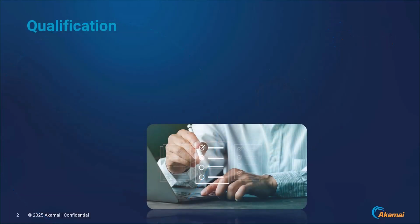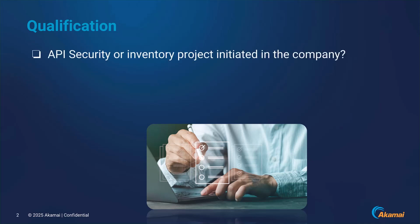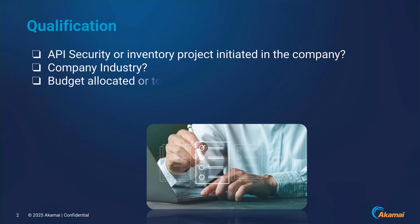In the qualification section, we ensure that partner pre-sales inquire whether any API security or inventory projects have been initiated within the company, whether driven by a CISO mandate or other initiatives, so we can understand the priority and significance of this effort. Additionally, it's important to identify the company's industry, such as financial services, which typically face stricter compliance standards and regulations. This context helps shape the qualification process.